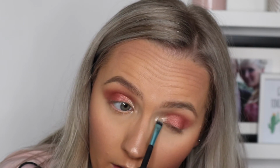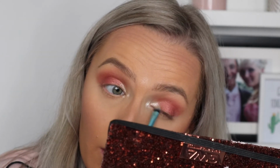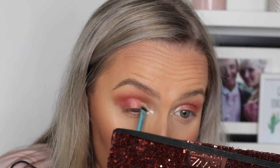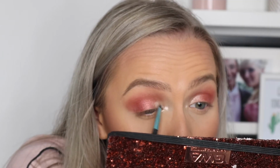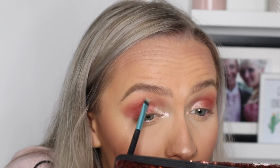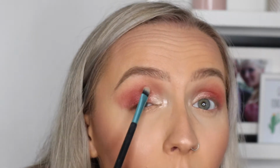I'm just using one side of this brush, by the way, because I want to use the other side in a minute for another colour, so I like to just try and use one side of it. I'm slowly blending that into the pinky shade. Wow, this is actually really pretty. Oh, I love how that looks. And again, I'm going to put it a little bit into the crease, and hers seems to go a bit above the highlighter colour, a bit above the pinky shades, if that makes sense, in the crease.